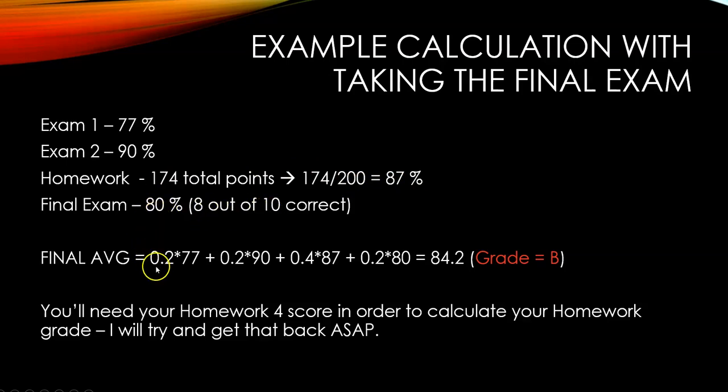Then the calculation is pretty easy. 20%, 20%, 20%, 20% for each of the exams, 40% for the homework, and that gets an 84.2, clearly pretty much a B. Yeah. So, and like I said, you'll need your homework 4 score in order to calculate that. So we're going to try to get that back to you as soon as possible.